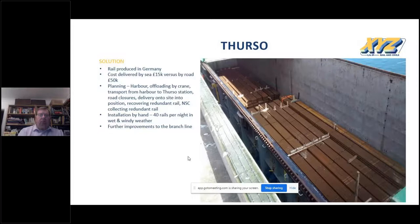XYZ Rail reduced the current faults on the track as well. During the AMP tenth walkout, we submitted a TQ due to the lack of ballast throughout the branch line, and it was agreed, and we also dropped and profiled 800 tonnes of ballast.